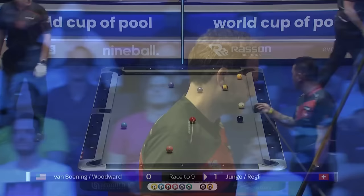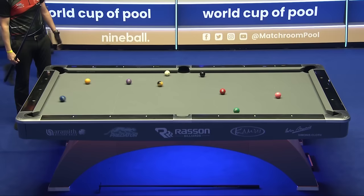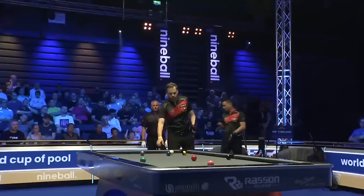Wiping away the nine ball, so there's a clear path to the one, and all of that worked. He's left a little bit of a tester for his partner here. Two in the side or the corner. They both play. Little off angle on both. You can see, though.